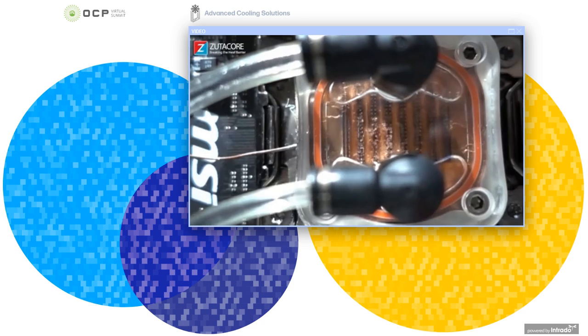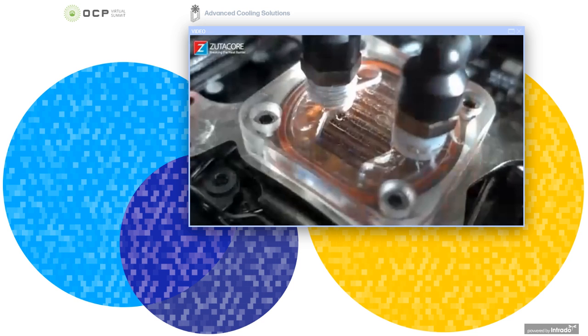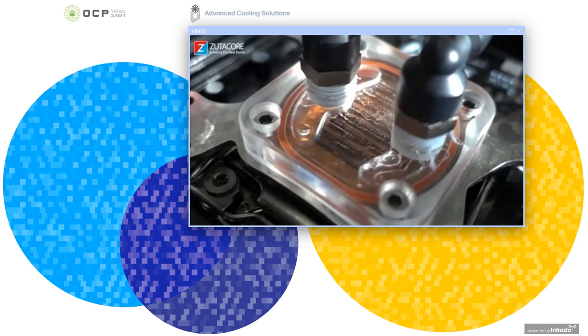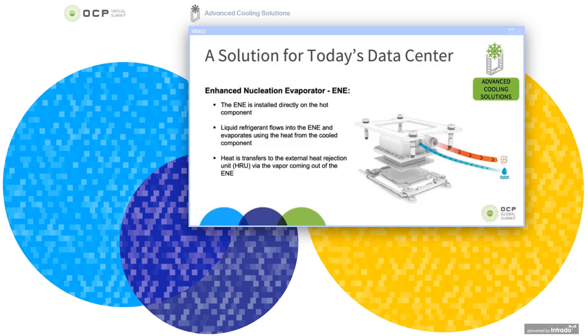At the heart of the system is the evaporator. The evaporator removes heat from the processors by boiling the dielectric liquid from the enhanced surface. Boiling is so efficient that a flow of just 140 milliliters per minute will remove 400 watts of heat from a processor. The base of the evaporator is enhanced to enable very rapid and effective boiling. Hence, it is named the Enhanced Nucleation Evaporator. This device replaces the air-cooled finned heatsink that would normally be used.